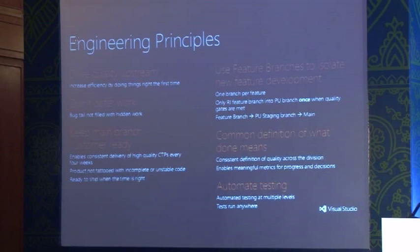We did try to define a common definition of what done really means when you say, hey, this feature is done, kind of define those criteria for that. Certain teams followed it, certain teams didn't follow it.